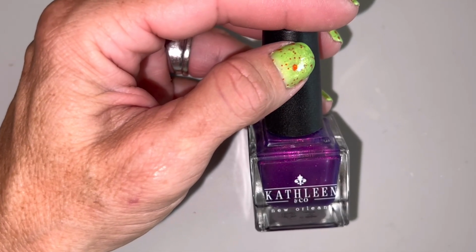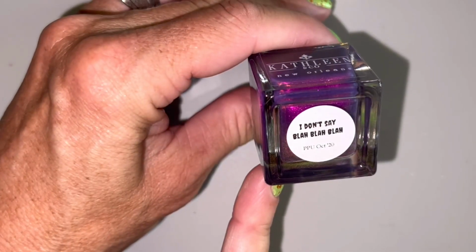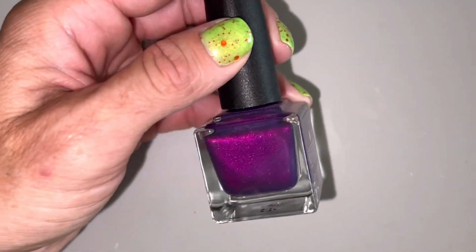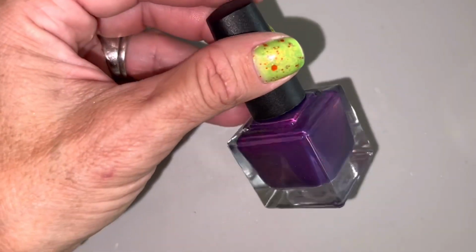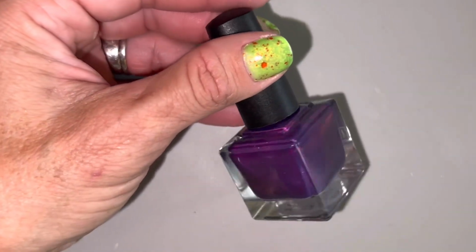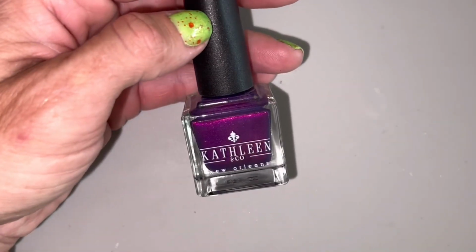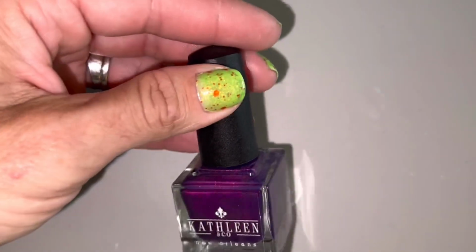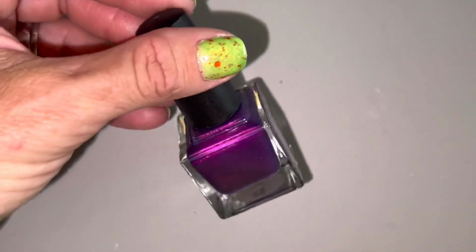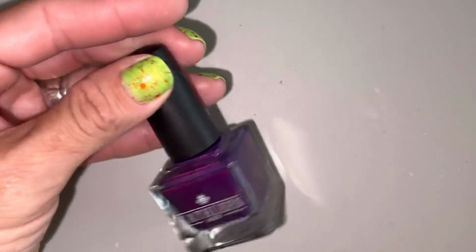My dear friend Barb, again, she gave me this one a while ago. It's Kathleen & Co. and it's I Don't Say Blah, Blah, Blah. It's a very lovely violet shade with a kind of magenta-y shimmer in there. Actually, I think it's a cool tone jelly, that kind of cool tone purple, and then they have the warm shimmer in there, so it's a little dichotic. That one's pretty fun. It's as close to pink as I would get. Yeah, it's not really pink though, it's violet, I would say. I'm just saying, I think it's as close to pink as I would get.